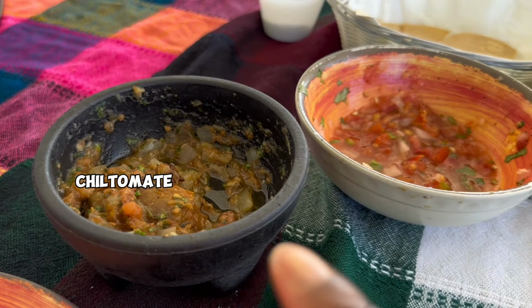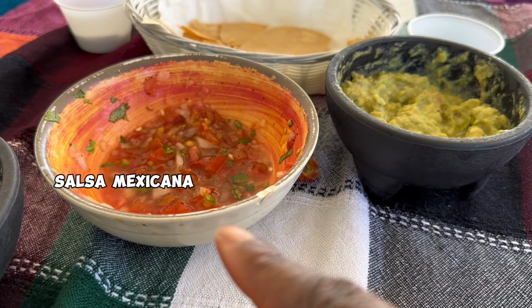Chili tomate, mango, salsa mexicano, guacamole.